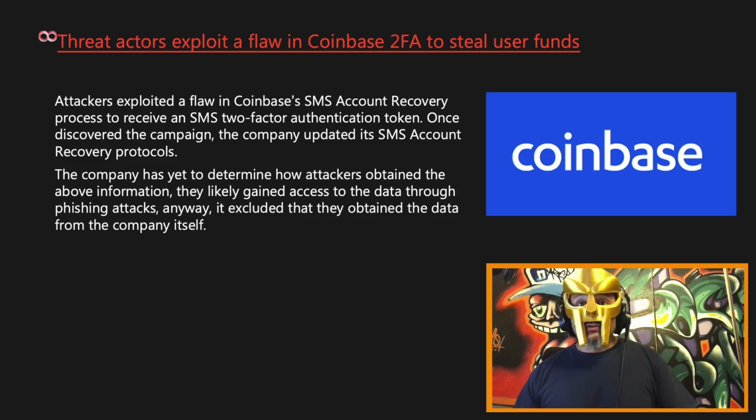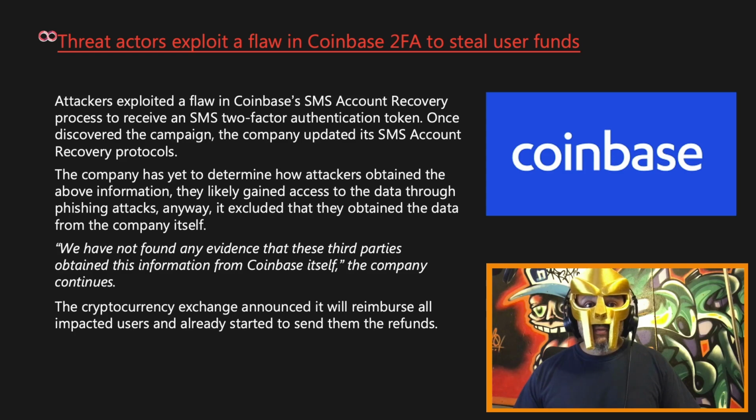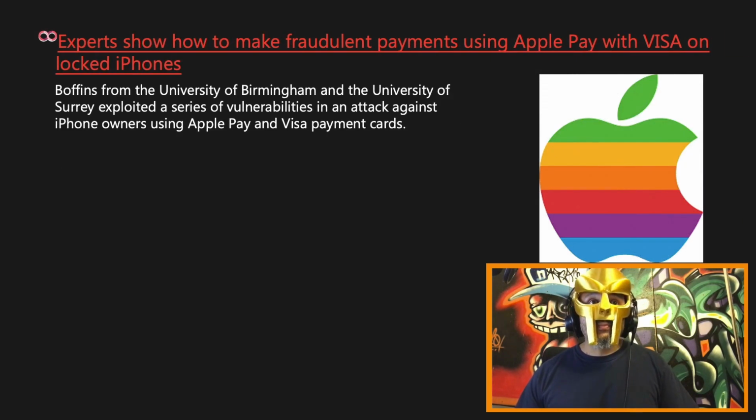They likely gained access to the data through phishing attacks anyway. It excluded that they obtained the data from the company itself. That's what they say, but it's 6,000 people's information through phishing attacks. Little questionable whether or not that's how the data was acquired. We have not found any evidence that these third parties obtained this information from Coinbase itself, the company continues. The cryptocurrency exchange announced it'll reimburse all impacted users and already started to send them their refunds.